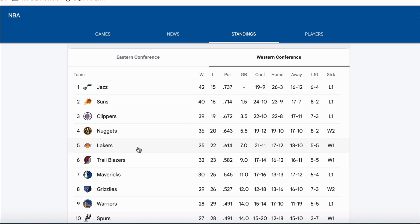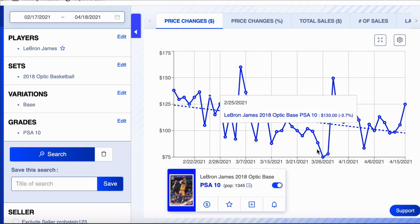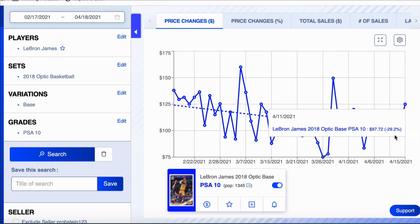LeBron was having a tough time with AD being gone. They clearly notched down, but by the time the playoffs roll around, both these guys should be in here. LeBron should be coming back around then. And I can't help but feel his cards are going to go up because they've been going down, and now they're kind of flat is really what it looks like to me. Looks like the real value is around $100. When you look at this chart, this kind of seems to be the bottom here.